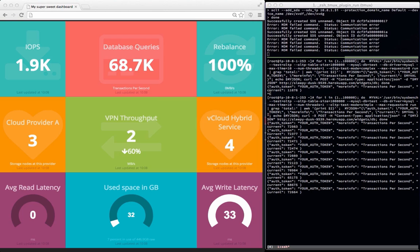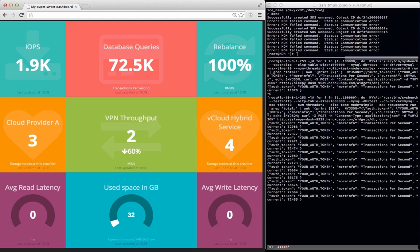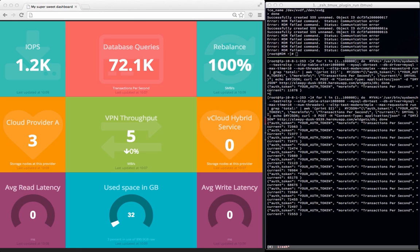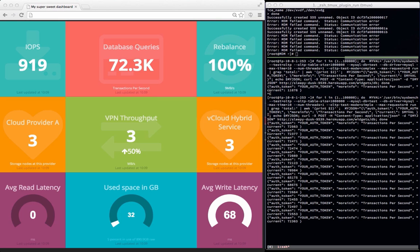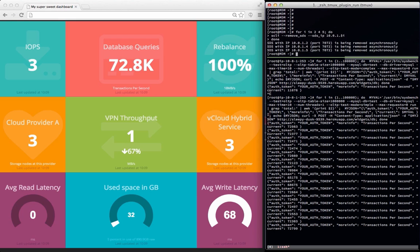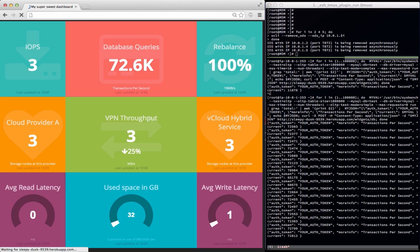And you can see that the node count has now jumped up to 4. You'll see it go up and down. Also, immediately we start to see a certain amount of VPN throughput increase between the two sites. What the EMC software-defined storage and ScaleIO is now doing is rebalancing and redistributing the data between the two sites.